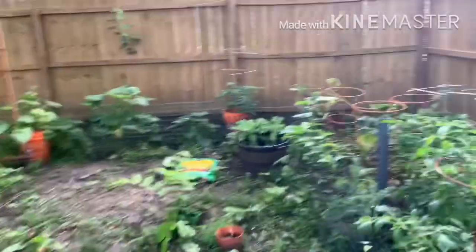This Illinois humidity is crazy. Yeah, it's been super humid, so I haven't even had to water the garden. The humidity and the bugs have been insane.